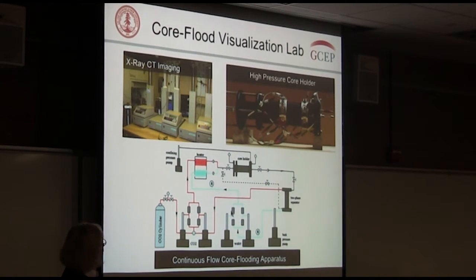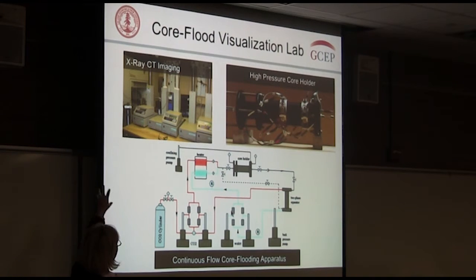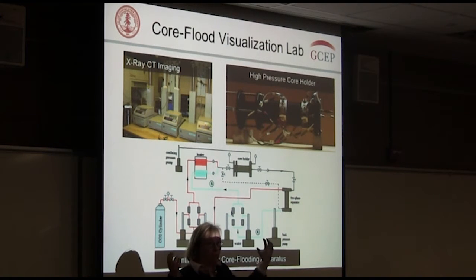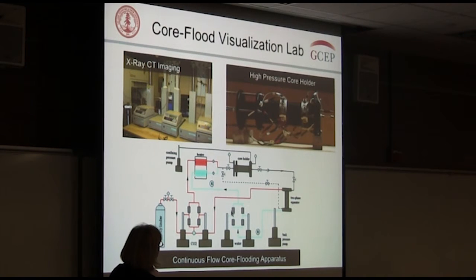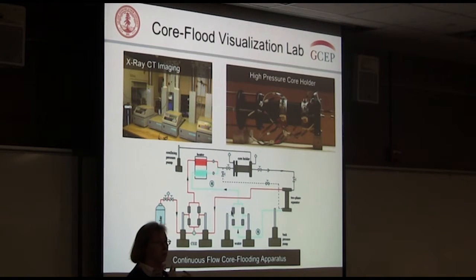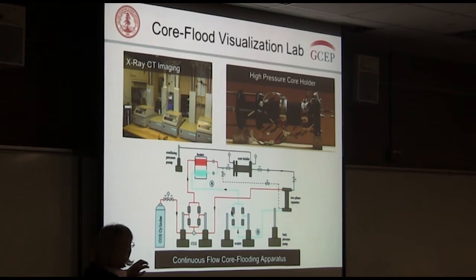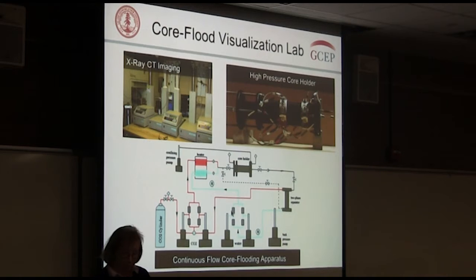And the primary tool in our laboratory is a multi-phase flow visualization laboratory. We have high-pressure pumps, and we have an X-ray CT scanner. We have core holders that replicate the underground conditions, so high pressures, high temperatures. And we designed a system that allows us to do very long experiments. We can do continuous experiments for as long as my graduate students don't go on strike. So anyway, that's what we do.